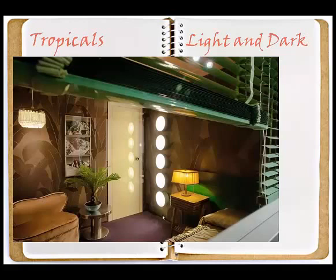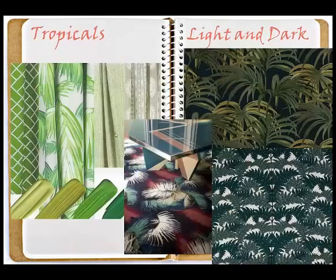This was just done for Elle Decor and the Elle Decor Show House. This is Waikiki Hotel in this room, and again, you can see it on the wallpaper. Don't you love the green blinds, by the way, if any of you are window covering people? Why would we have to put a beige blind in there? I love the idea that they did the green. So here are some examples of light tropicals.